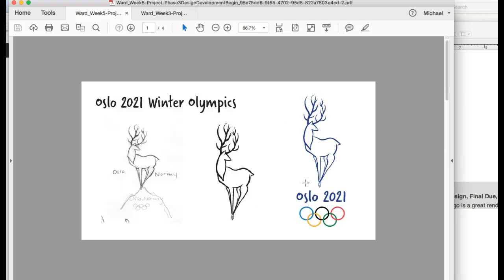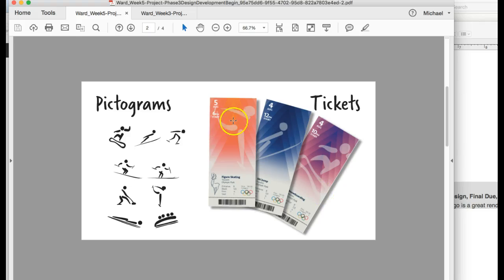Okay, so from the logo, you were asked to place the logo on tickets and some other items along with your graphics and your pictograms. I like your pictograms. I think they're really, really super playful. There's a few that are inconsistent in terms of, look at this guy's legs and then look at this guy's legs. These pictograms should look like they're the same figure. This guy's got real thick arms and legs, whereas this guy's got real thin arms and legs. So let's get some consistency there.